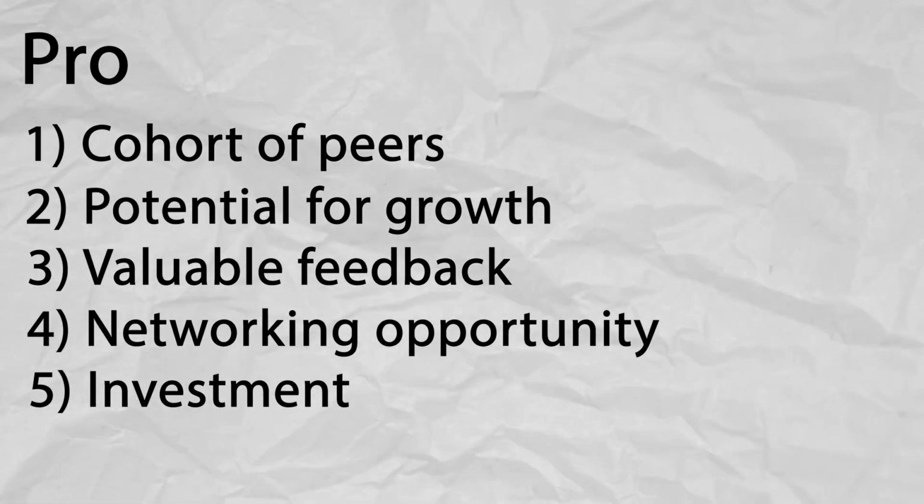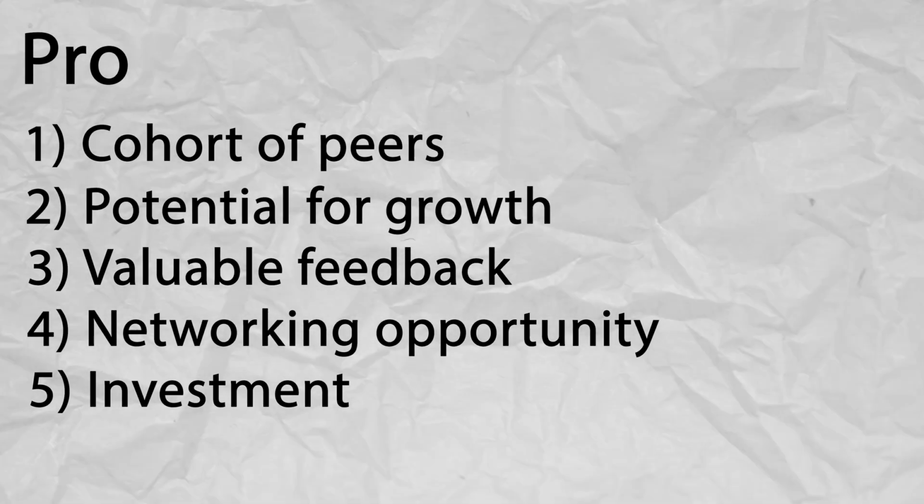Number five is the seed investment or some kind of investment. Now, this is obviously depending on your own circumstances, whether you want to take on investment at this stage. But if you do, this is a great opportunity to find investors and potential partners who might fit your business and your own personality and ambitions.